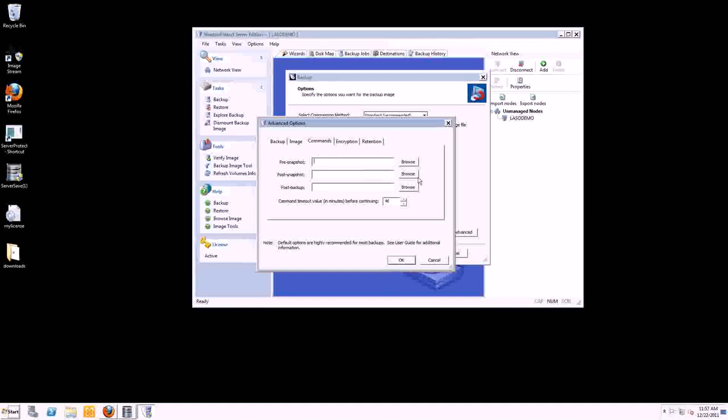Pre-snapshot commands, post-snapshot commands, post-backup commands, restart systems, pause systems, whatever you want to do. This is a transactionally consistent image-based backup. And does anyone know the difference between a transaction-consistent backup and a crash-consistent backup? We're running out of time.